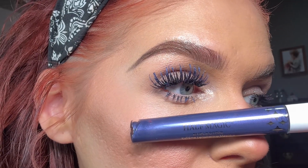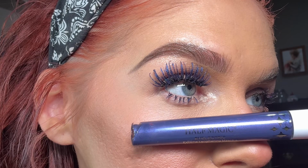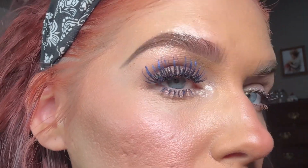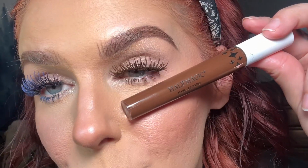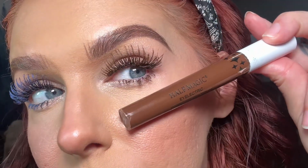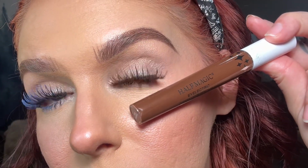Here we have one of the new shades. This one is Indigorgeous. Beautiful, beautiful. Here is New Bombshell, the beautiful brown. There, you can see it a little better when it's in the light.